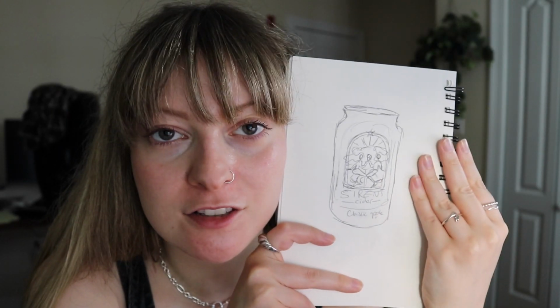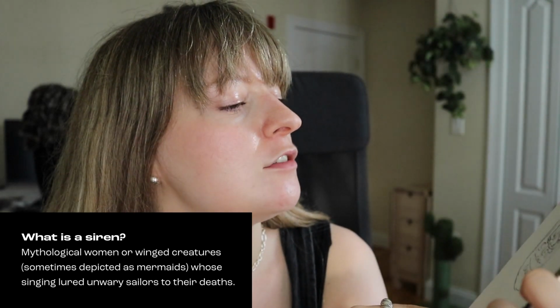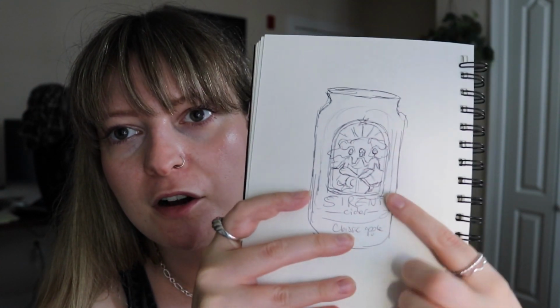All right, so this is the sketch I have so far. I really liked the name Siren Cider, and that's what I want to have for the brand name. I think the name Siren Cider allows for a lot of different opportunities for illustration. And I really liked the idea of having a seal in the middle that has two sirens, mermaids, whatever you want to call them, and a skull. But honestly, this is more just a fun exercise for me. So if I start and it goes down a totally different route, that's fine with me.